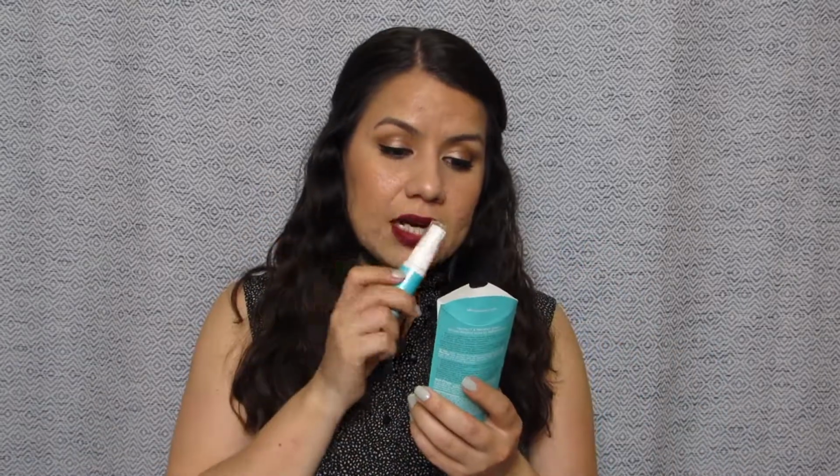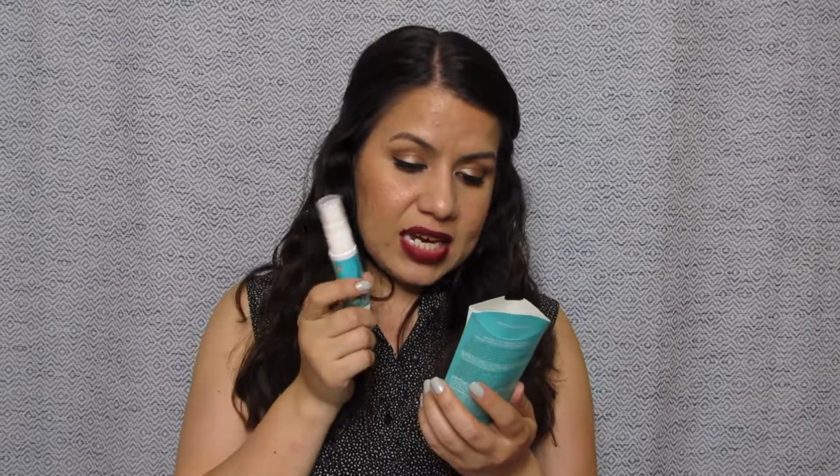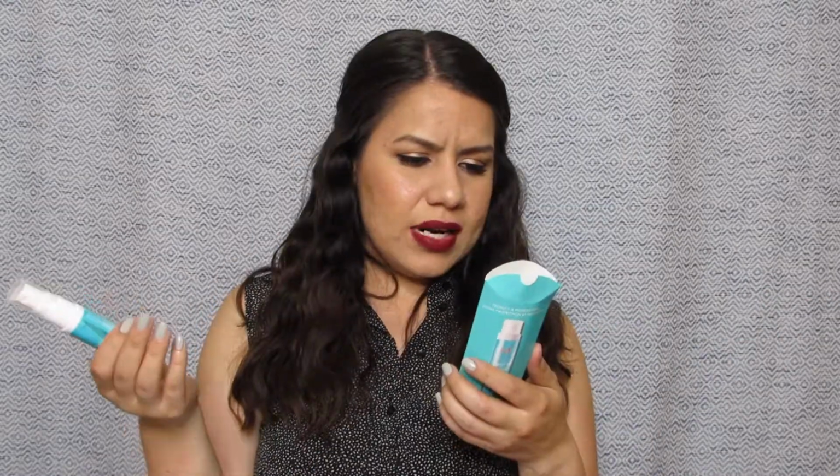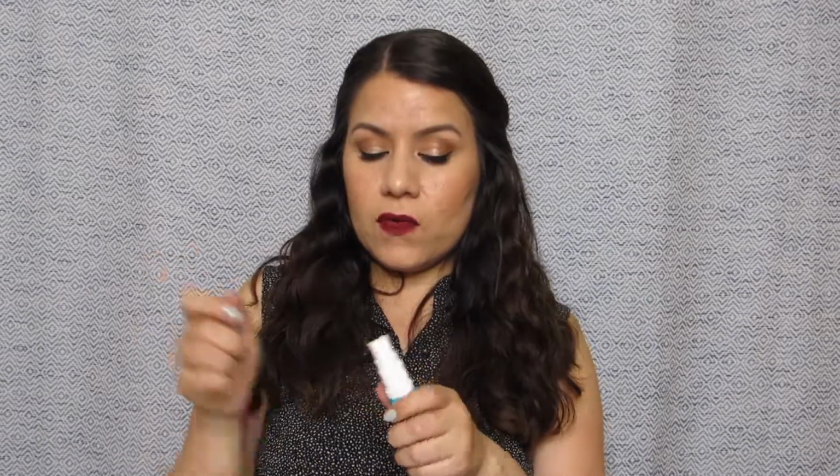But what we have here is a spray. This one is supposed to, I guess, protect your hair from pollution. I've never tried anything like that for my hair. I do know that they have protection from pollution for your skin, but I've never tried anything for my hair. So let's see how this comes out. It smells really nice. It has a really nice scent to it.